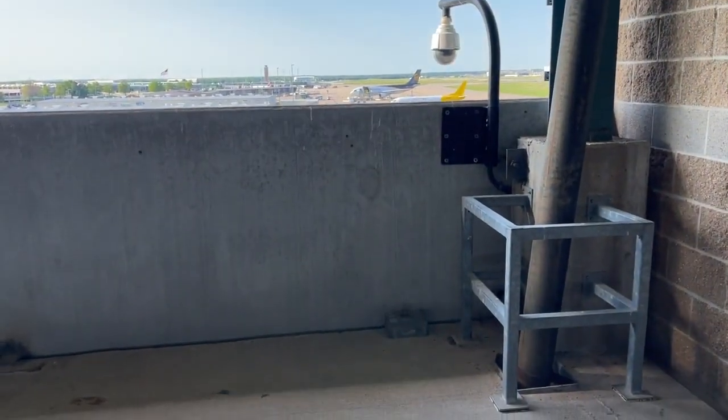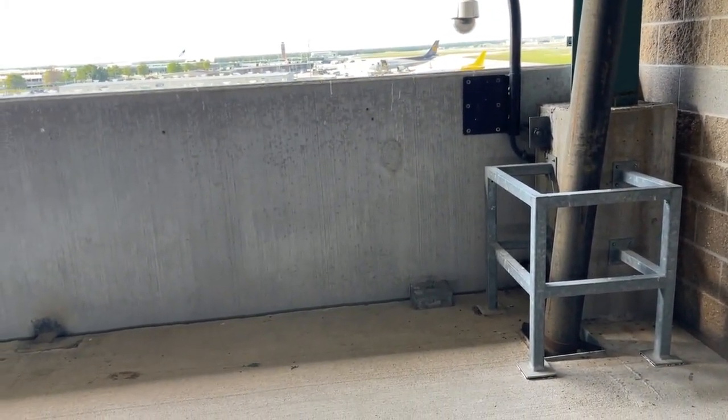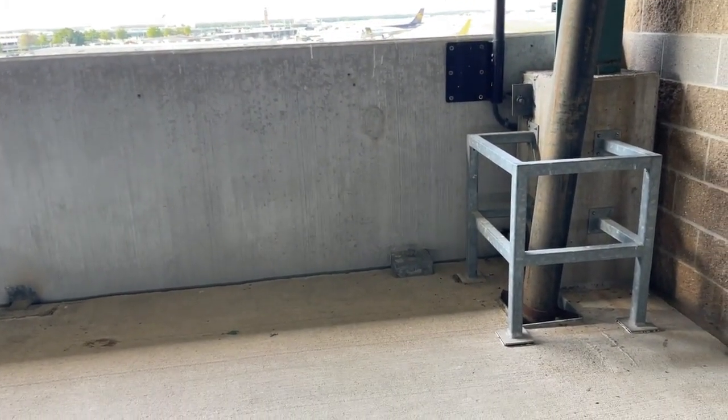Alrighty, we made it to the garage. Currently waiting on one aircraft, and I guess we're going to get a Southwest 737 out of this, but American's pushing. Okay, both of them are coming. That makes me very nervous.